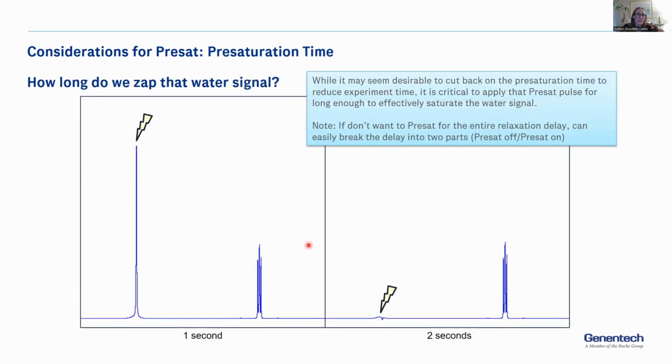Lastly, something else to think about for preset is the length of time that you are presetting your signal. If you don't hit your water signal for long enough, you're not going to fully saturate it, and that's going to cause issues, as you can see here.